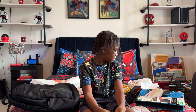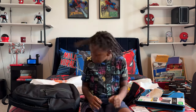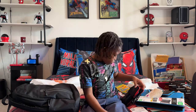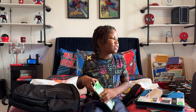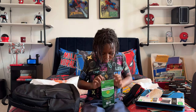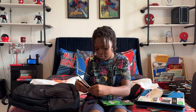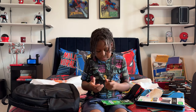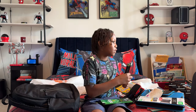Imagine having a cool pencil like this, or pen. Alright. So, there goes one. And then, we already got the glue. What's next is pencils. Real pencils. I'm only gonna grab like five. One, two, three, four, five. Oh, y'all know I had to make sure.